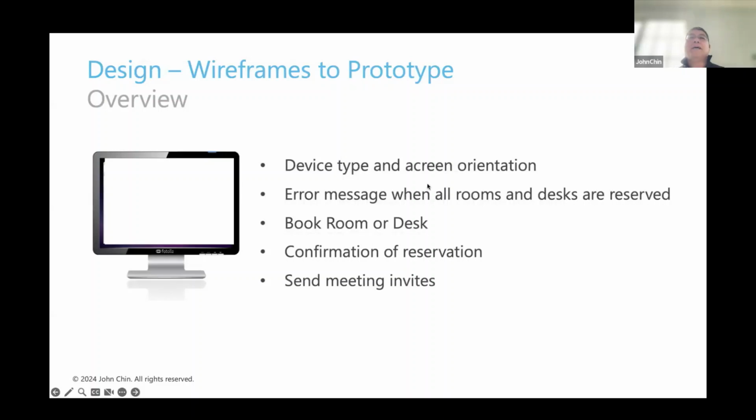Oops, typo. So you want to do your wireframes to prototype based on the type of device and the screen orientation. Then you might have error messages. Take care of situations when all the rooms and desks are reserved. What do you do about that? Because apparently it's enough to annoy someone in your personas or user profiles. So you need to handle those things that are not necessarily the sunny day scenarios, but some error cases.